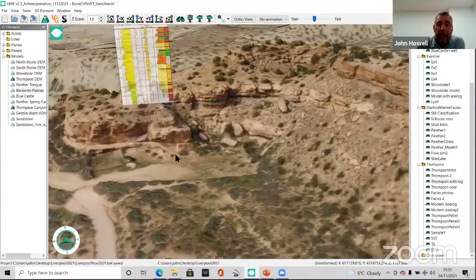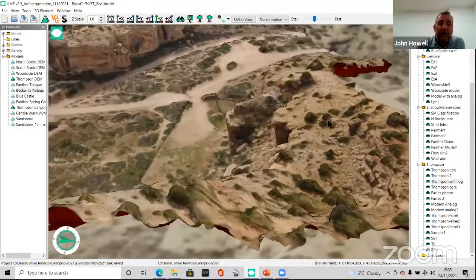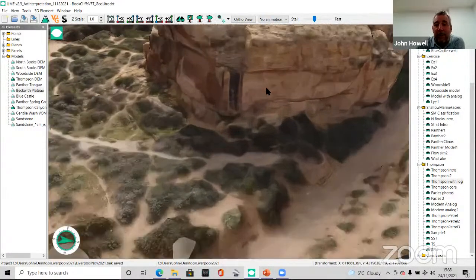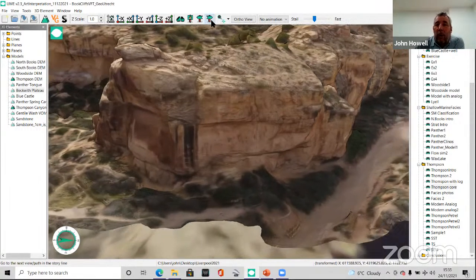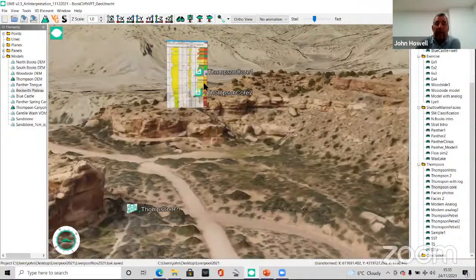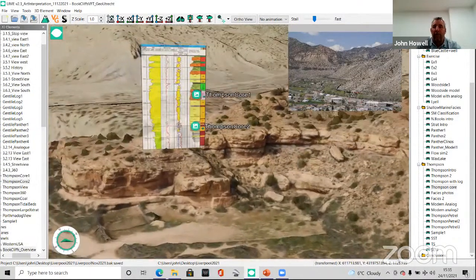We can also generally explore the canyon. There are some quite nice Indian petroglyphs here. Those are the minibuses from one of our field trips. You can see some really nice Indian petroglyphs on that rock face there. This well actually has some core, so we can get the students looking at the core photos, although that's not a core photo.